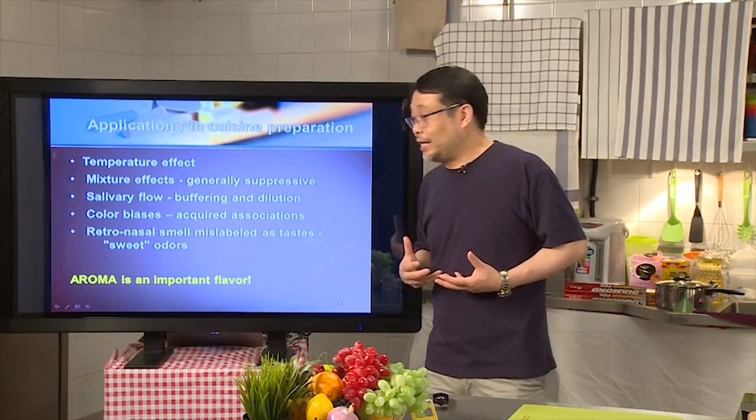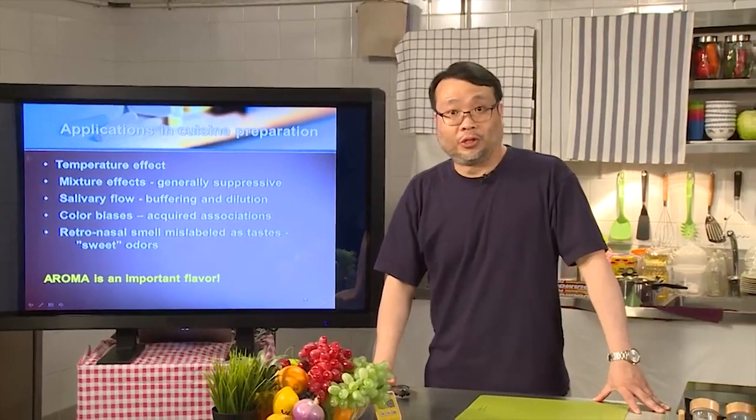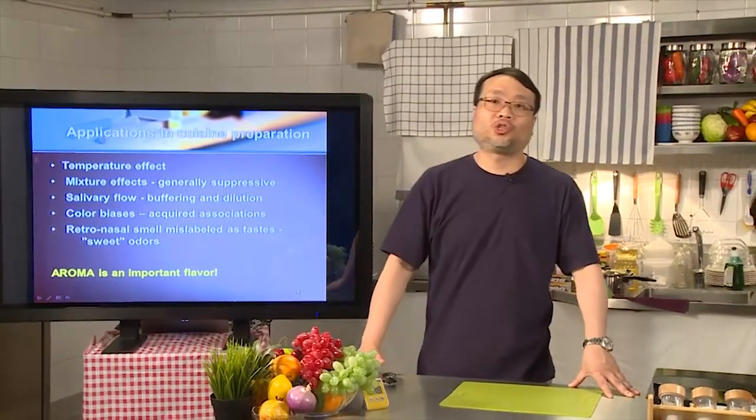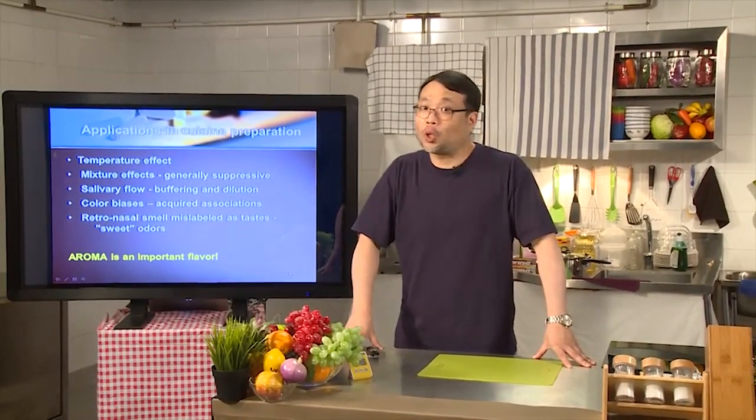So to understand that, next time we're going to talk about aroma, how you smell the food, and how smelling can also be used as a good way to change the perception of the quality of food.